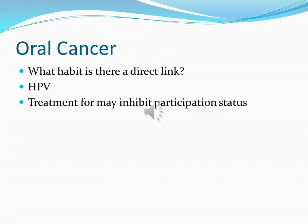So oral cancer. Here's a little discussion question for yourself that you could connect with your reading in the textbook. There's an obvious specific habit with a direct link to this. Just thinking about that, you can probably figure it out. If not, you can look in the textbook. There's also a connection with a version of the human papillomavirus that is linked as a cause of oral cancer as well.